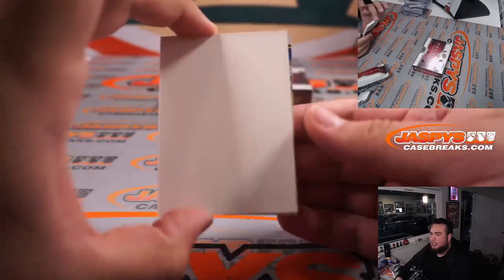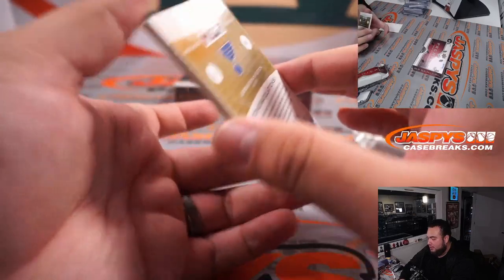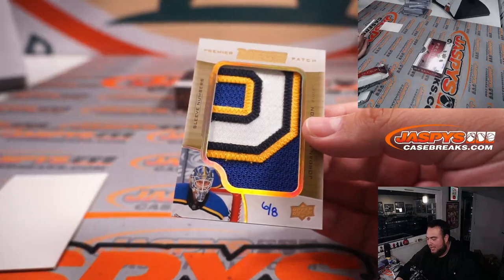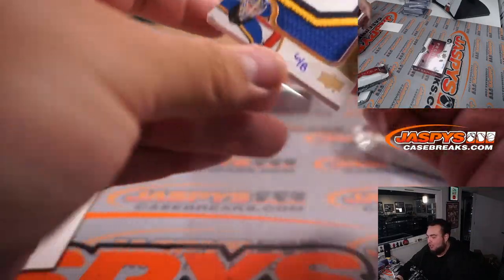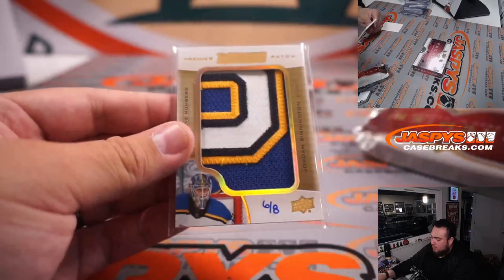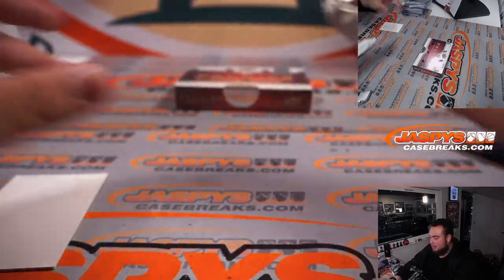And here's our Mega Patch Jumbo, and it's a sleeve number. Jordan Binnington, very nice, 6 out of 8. Premier Mega Patch Jumbos, again game used right there as well. St. Louis Blues, going to Steve Birch. Very nice.